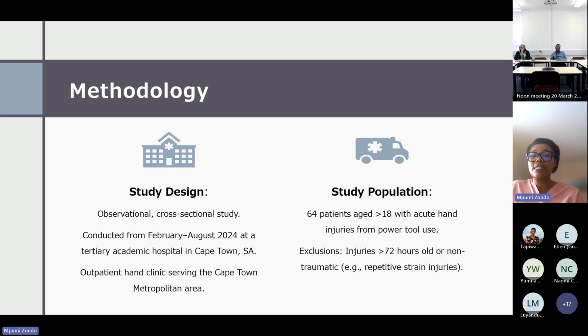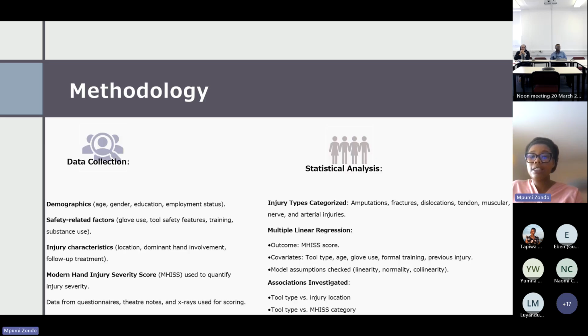The study enrolled 64 patients aged 18 and older who presented with acute traumatic hand injuries linked to power tool use. Patients who arrived more than 72 hours post-injury or sustained non-traumatic injuries, such as repetitive strain injuries, were excluded as they would skew the injury severity score. Participants then completed a specially designed questionnaire that was administered to them by their attending doctor.